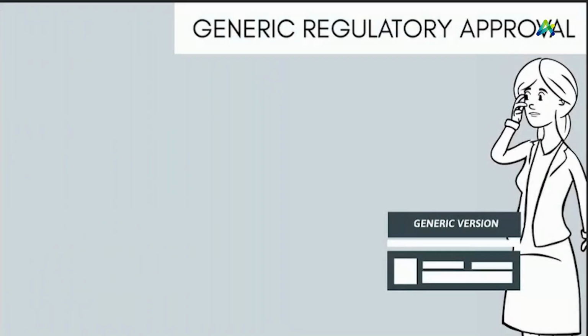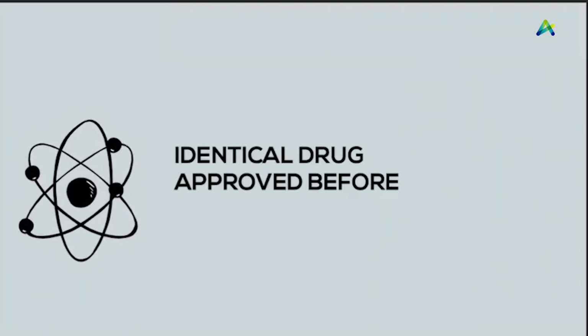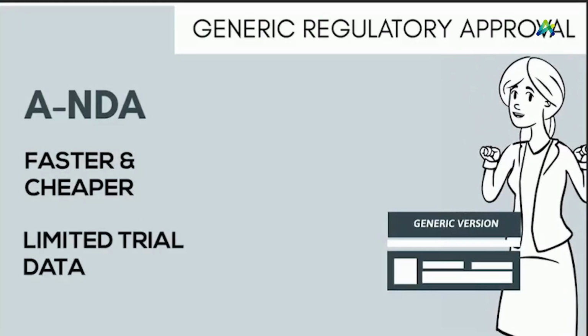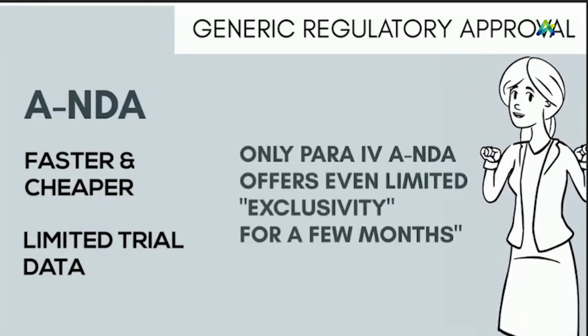Regulatory approval for generic versions of synthetic drugs is relatively simpler because an identical branded drug has already been approved before. For generics, the FDA allows an abbreviated new drug application process, or ANDA, which is faster, cheaper, and can be done with limited trial data. However, an approved ANDA does not usually provide any exclusivity protection. Only specific ANDA submitted under Para 4 authorization provides even limited exclusivity periods, typically only a few months.